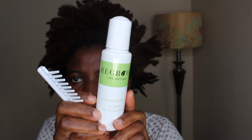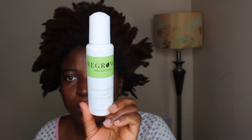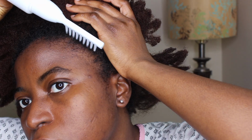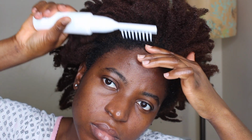For the first step, I'm going to take the homeopathic scalp stimulant, which is the first product in the set, and I'm going to attach this comb to it, which makes it easy for the treatment to be applied specifically to where you want to apply it. And also you can use the comb to comb the treatment on the scalp. So I'm applying it directly on my edges where I want the treatment to go.